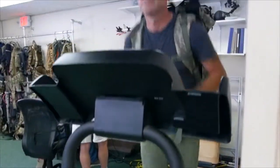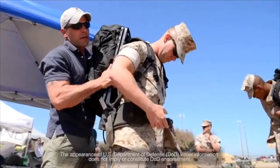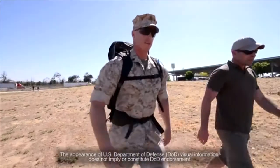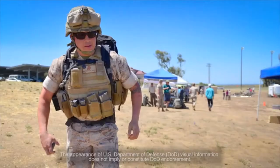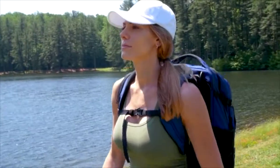And for years, I've been testing the packs, brought them to various bases so they can try them out in simulated missions, long marches, runs. And the hardest part of all the testing is getting the backpacks back. In the last 2 years, we've delivered more than 130 packs with suspended load technology to the military. And now we want to bring this amazing technology to consumers.